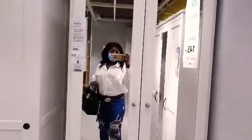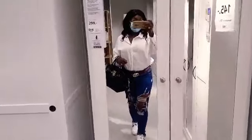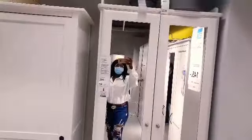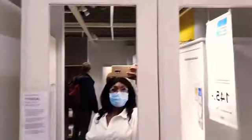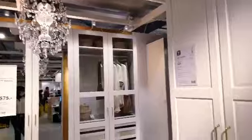I need a wardrobe at all costs, so I am bringing us along to the kind of wardrobe that we have here. Talking of closets, my whole wardrobe is really in a mess, and I really had to look for a new wardrobe for my closet. So yes, I find this so gorgeous. I'm loving this wardrobe collection here.